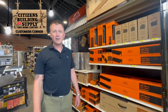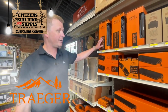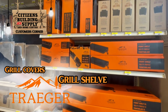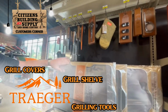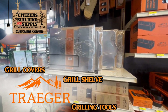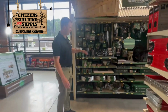So you've got your grill and you've got everything to get it started. Now you need the accessories. As you can see, we got the full lineup of Traeger accessories, from grill covers to this handy shelf for your smoker, as well as grill cleaners, spatulas, and the drip tray liners, which is exceptionally important, especially on those longer smokes. And as you follow back around here, you can see we've got our Big Green Egg selection as well.